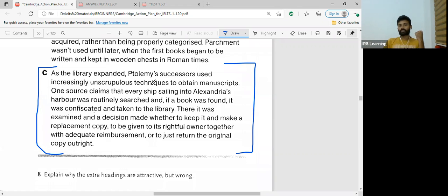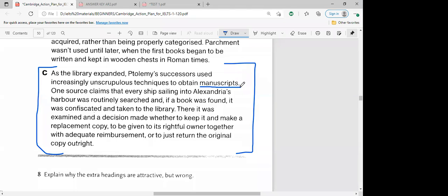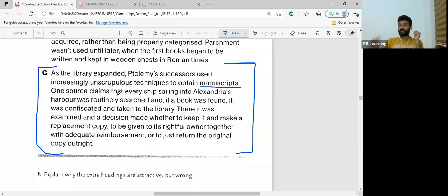Unscrupulous techniques to obtain manuscripts. Manuscripts means books which are written manually. One source claimed that, so they are mentioning how they collected. The explanation is how they collected these things.